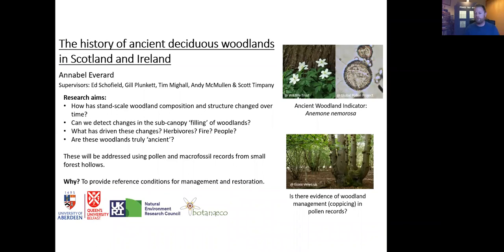We're also looking at the history of ancient deciduous woodlands. So again, thinking about these ancient woodlands that are on maps and thinking about how old they are, we can test this by doing pollen studies through small hollows, hopefully of peat or organic sediments within these woodlands. So we're going to get a very local signal from these hollows, and that should give us an indication of how far these woodlands go back.